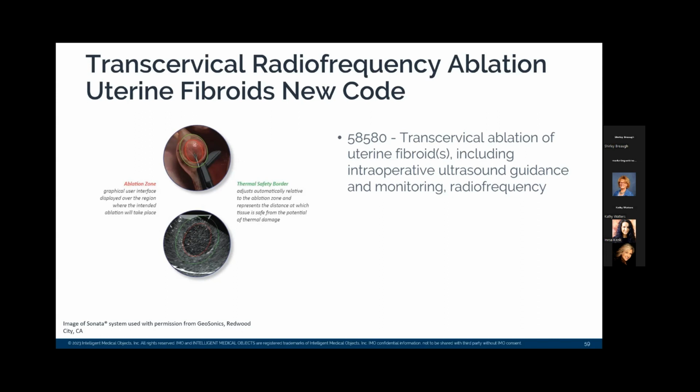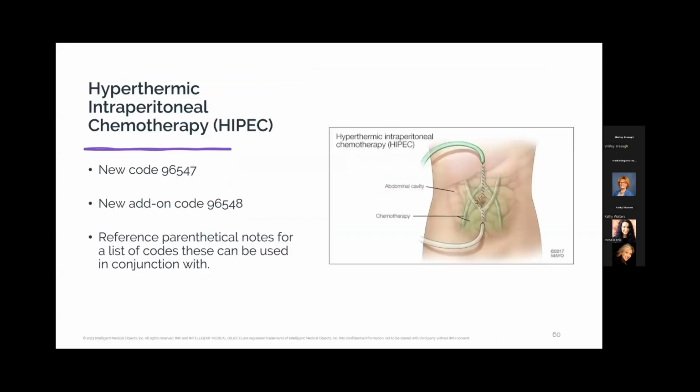There is a parenthetical note: laparoscopic radiofrequency ablation of uterine fibroids, use code 58674, laparoscopic surgical ablation of uterine fibroid, including intraoperative ultrasound guidance and monitoring, radiofrequency. Looking at the picture, the top portion is the graphic user interface displayed over the region where the intended ablation will take place, indicated in red, also known as the ablation zone. The bottom portion is known as the thermal safety border, indicated in green. It adjusts automatically to the ablation zone and represents the distance where the tissue is safe from the potential of thermal damage. Please reference the revisions to exclusionary and cross-reference parenthetical notes for reporting directive. Next slide, please.